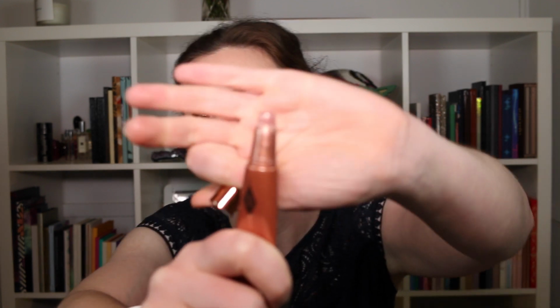In saying that though, I have been using the Charlotte Tilbury Glowgasm Beauty Light Wand in Pink Gasm as a cream blush. I have a goal of using this 30 times and I'm currently halfway through that goal, so I am at 15 uses. I did in the last week or so decide to completely rip off the little sponge because I just felt like I was wasting a lot of product.